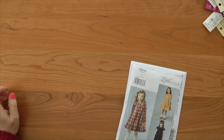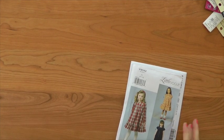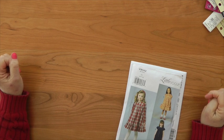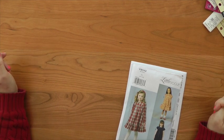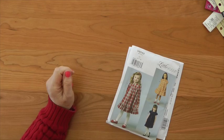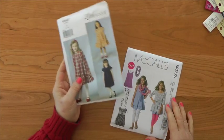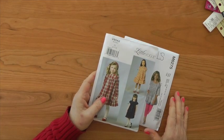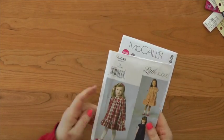So the next part of my haul is from JoAnn's, and I got it into my head that I wanted to try sewing again. It's been years since I've sewn anything but a quilt, but I decided to sew some spring dresses for my 2 granddaughters. I went to JoAnn's and I sat and looked at all the patterns, and I really didn't find too many, but I did find 2.